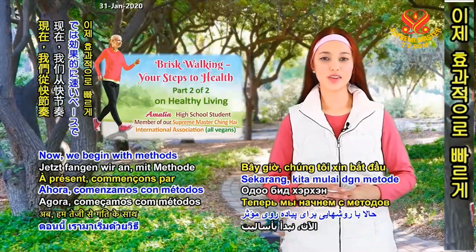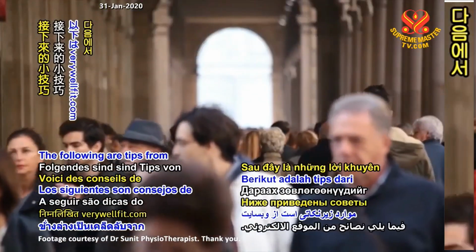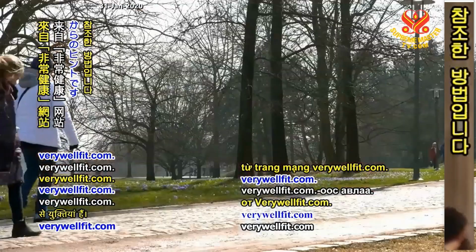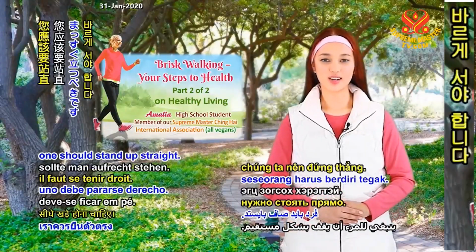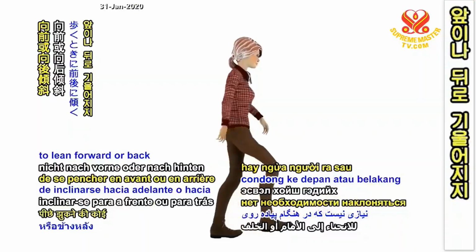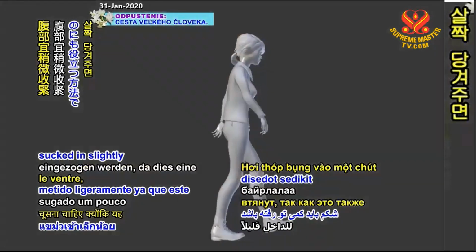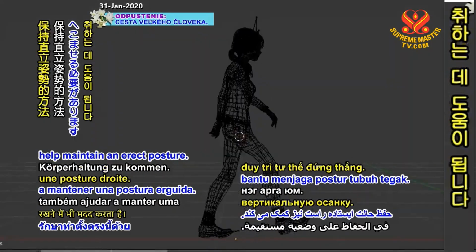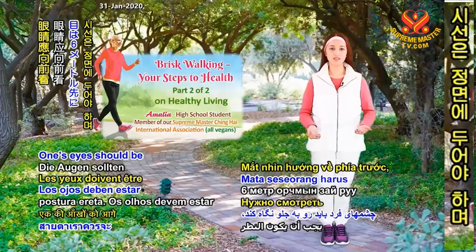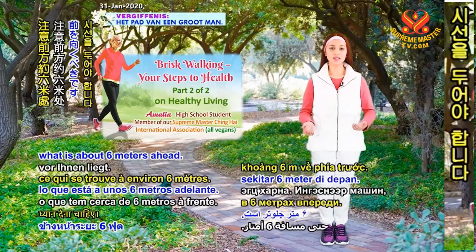Now we begin with methods to effectively walk with a rapid pace. The following are tips from verywellfit.com. As to posture, one should stand up straight. There is no need to lean forward or back when walking. The stomach should be sucked in slightly, as this is a method to also help maintain an erect posture. One's eyes should be looking forward, paying attention to what is about 6 meters ahead.